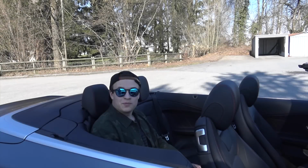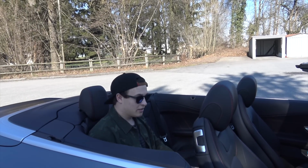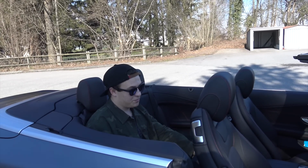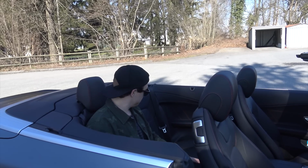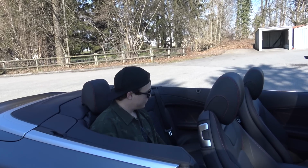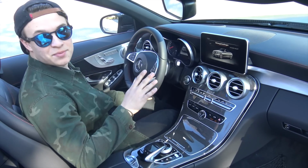Another thing I didn't mention is that with the soft top you can open and close the roof up to 50 kilometers an hour. I am super small, and for me the space in the back seats here is okay, but I think if you're 1 meter 80 centimeters tall, this might be a bit too tight to sit in the back, but for smaller persons it is good. We have a good amount of space in here, and it's also comfortable with the seats. Everything is very nice.